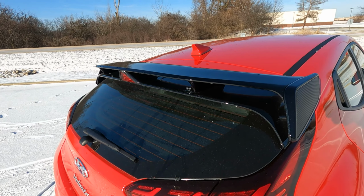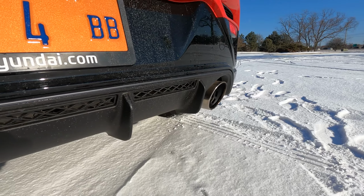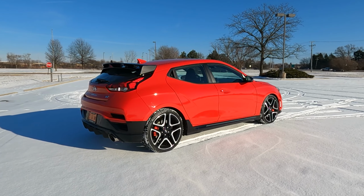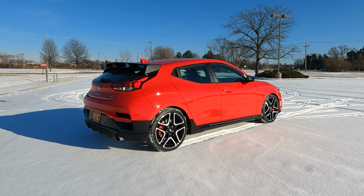And also, of course, you go down, right? You have two big exhaust tips. So as you can see, this Veloster N looks great on the outside. It has a good, sporty, hot hatch look without being too overbearing. And I think a lot of you guys will enjoy this over the Type R look.